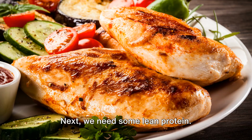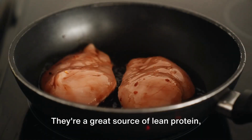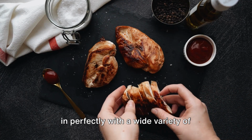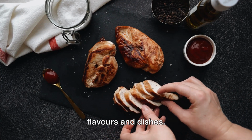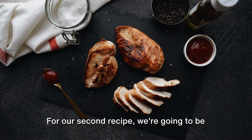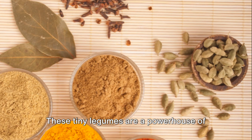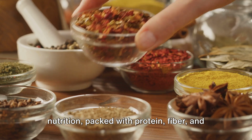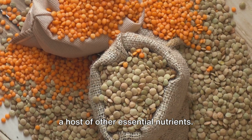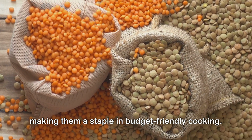Next, we need some lean protein. For this, we'll be using chicken breasts. They're a great source of lean protein, and they're also quite versatile, fitting in perfectly with a wide variety of flavors and dishes. Plus, they're generally more affordable than many other cuts of meat. For our second recipe, we're going to be using lentils. These tiny legumes are a powerhouse of nutrition, packed with protein, fiber, and a host of other essential nutrients. They're also incredibly affordable, making them a staple in budget-friendly cooking.